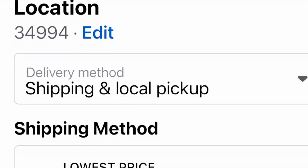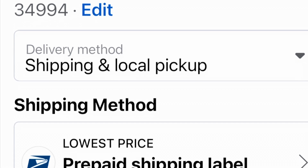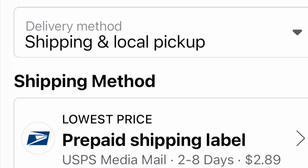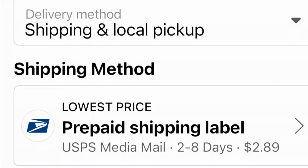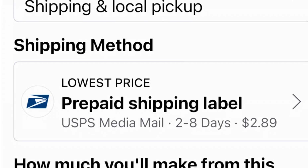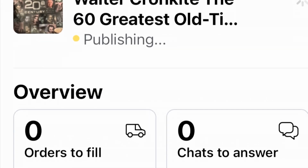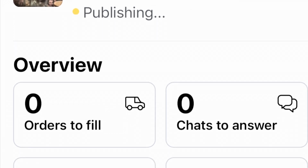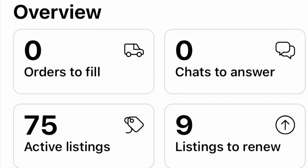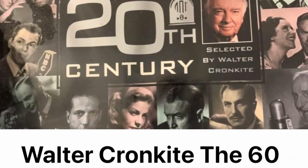Now I'm going to put that it's shipping and local pickup. You can just do local pickup if that's what you want. If you want to ship, you could do it there. I put that it's going to be a prepaid shipping label. That's $2.89. And mine is a bunch of CDs, so it would be media rate, and that's why shipping would be so low. And then they're going to show you the overview and what it looks like. You have to go back into it to see the overall, and that's what it is.